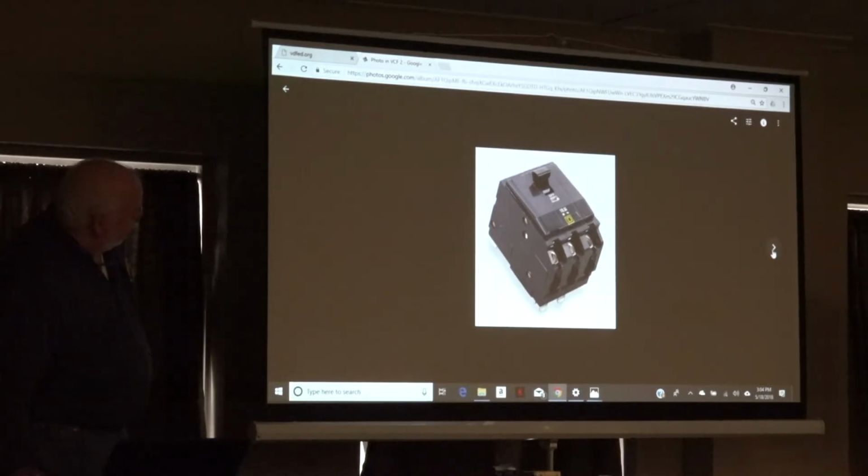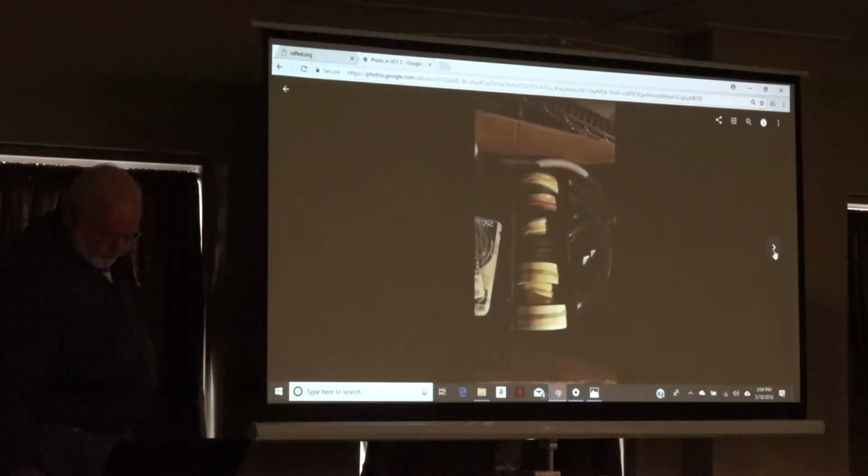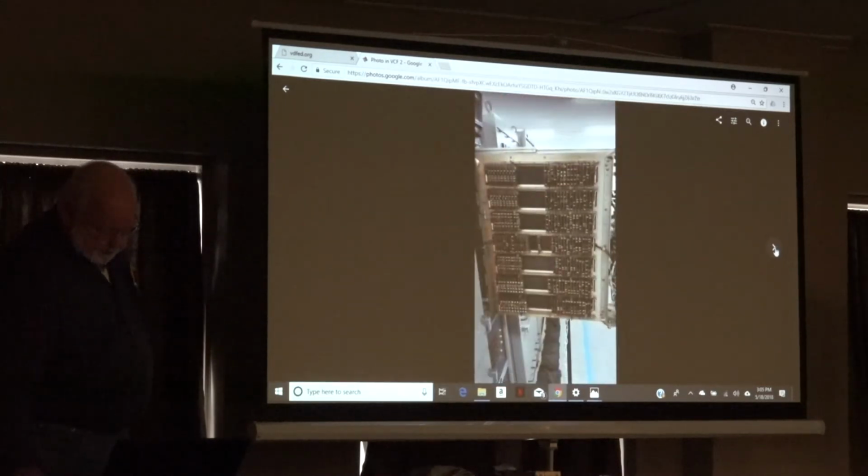Again, a three-phase circuit breaker. These are tapes that Dwayne had in his collection. There's not too much there. They're mostly factory acceptance paper tapes, but they're nice to have, and we were able to run some of those tapes.